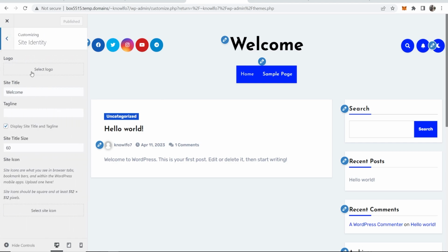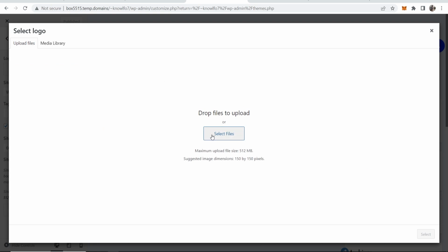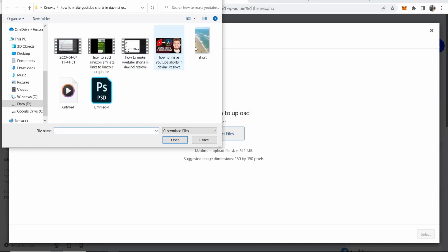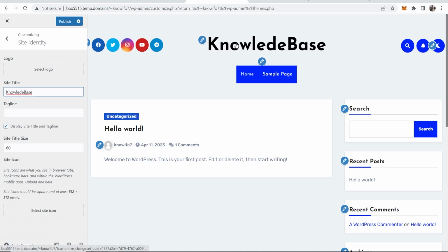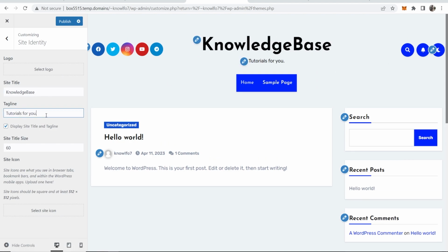So if you go to site identity, you can upload a logo if you want. So if you click on select logo, you can then select a logo from your files. You want to change the site title. So I'm going to change the title to KnowledgeBase. And you can see it's changing it live. KnowledgeBase. So here is knowledge, would help if I spelt it right. Here is KnowledgeBase. Obviously you can write what you want here.